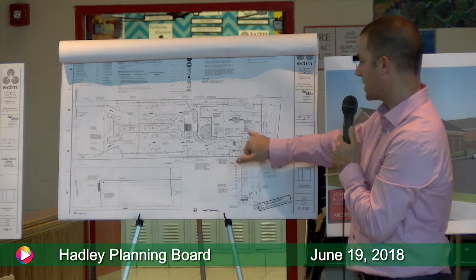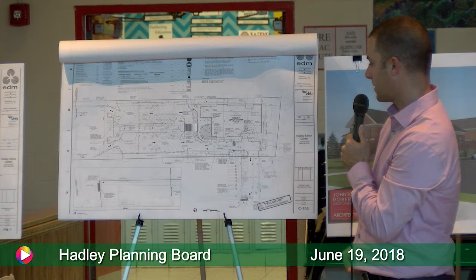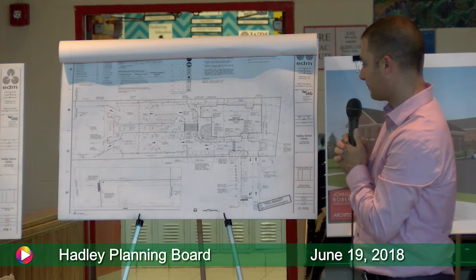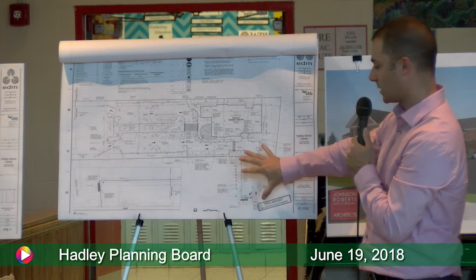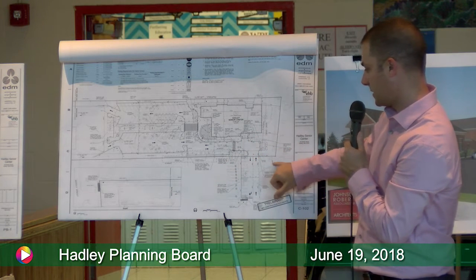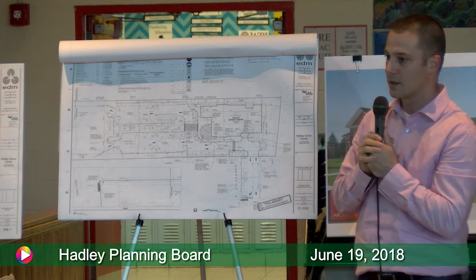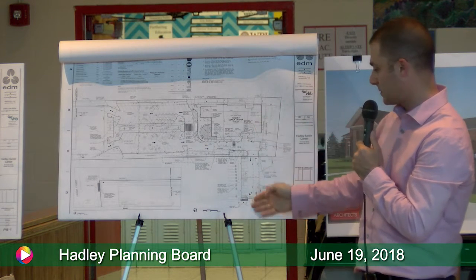We have a loading area at the back of the building here. The dumpster is located here. And then we have some structures in the back: transformer, generator, which you can see here, propane on the side. This is a larger view of what we were looking at before on the overall plan, showing where the 30-foot right-of-way is, and then just the pavement striping to make the connection for emergency vehicles from our site to Route 9.